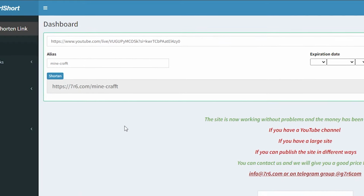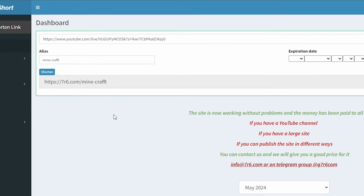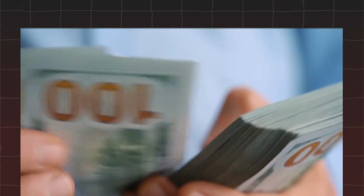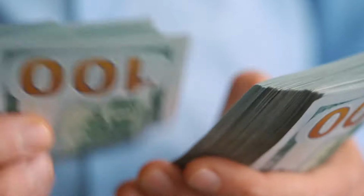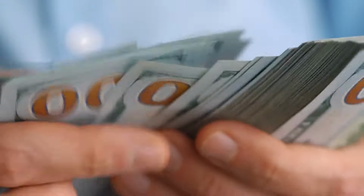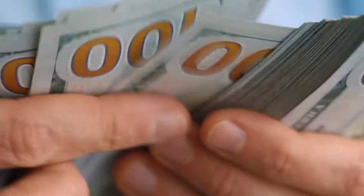This is the ingenious mechanism individuals are leveraging to forge pathways to substantial income streams. By embracing this method, you're not just participating, you're unlocking a lucrative yet often overlooked avenue for earning free PayPal money in 2024. It's a seamless journey brimming with potential, where every click holds the promise of significant rewards.